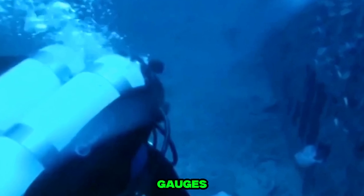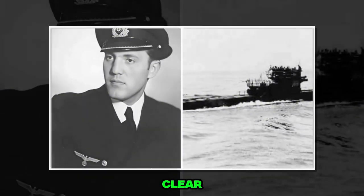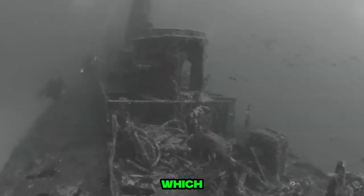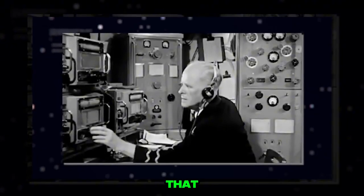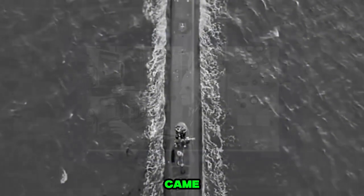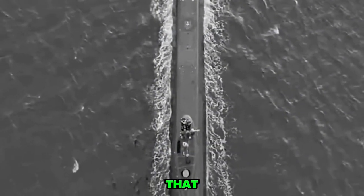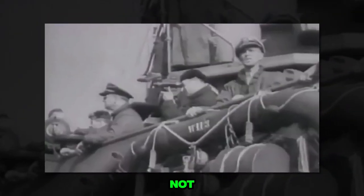They found German gauges marked in metric units, pipes, valves, and instruments inside the wreck. It was clear that it was a German U-boat. Which one, though? They got back small things like plates, bowls, and pieces of tools. There were some that were marked with the Marine Eagle, but nothing clear. The turning point came when they found a butter knife that was dirty but still in good shape. It had the name Hornberg carved on it. Not a model number, but a man's name.